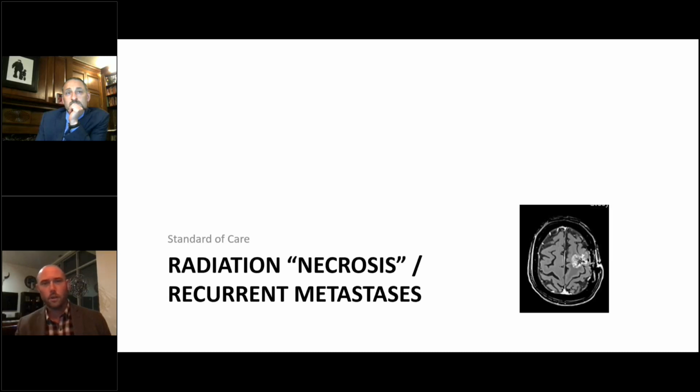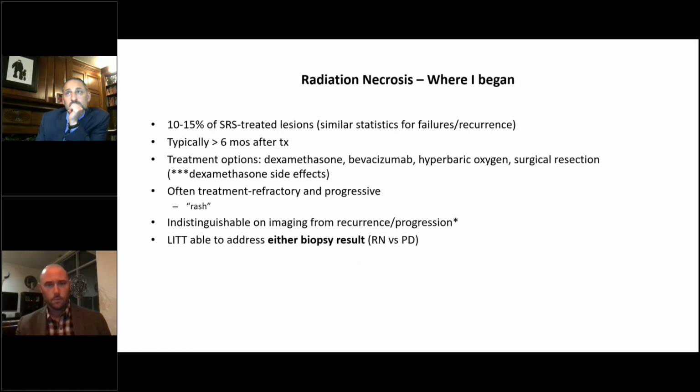Anyway, so moving along to the next area here. So that was newly diagnosed metastases. This is radiation necrosis or recurrent metastases, either one which are the same, or different sides of the same coin, which is what happens when you see radiographic progression after treatment for these lesions. Let's start with radiation necrosis.